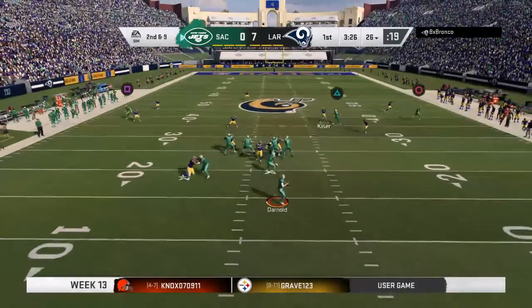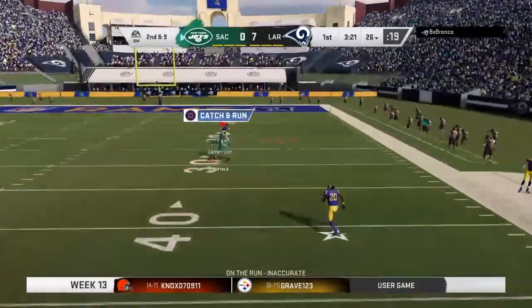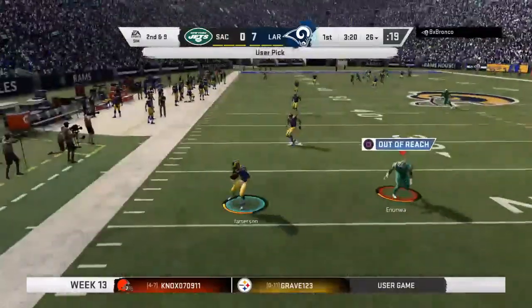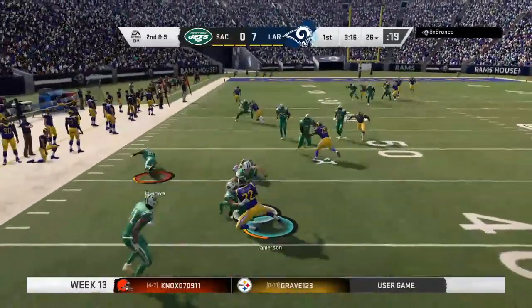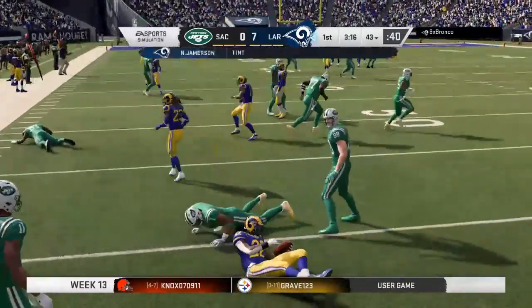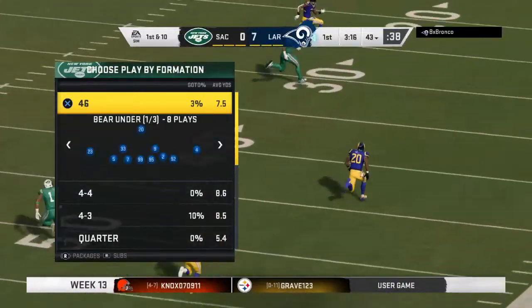The shotgun snap for Darnold. Flushed out right. On the run. He'll let this go deep right side. And he fires one that's intercepted. Picked off at the 22. And a great return as he takes this up just shy of the 45. He was looking for a Nunwa there.